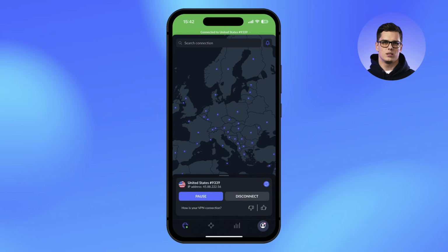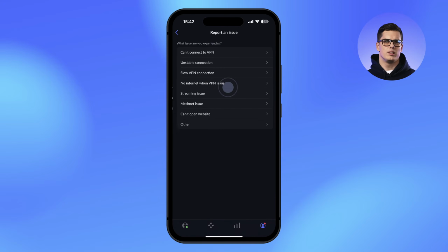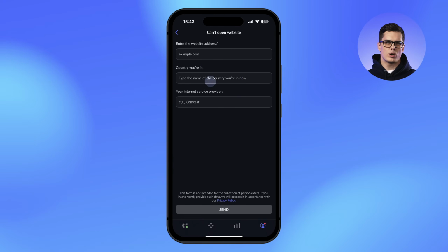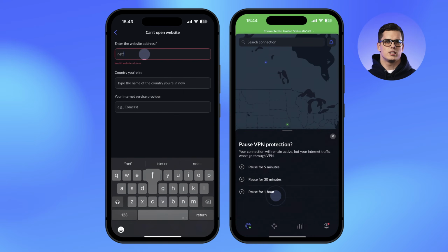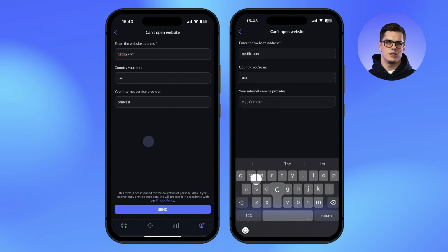Next, we introduced a way to help us improve your experience with problematic websites. If you encounter a site that doesn't work as expected when connected to NordVPN, you can report it to us, and our team will investigate. To report the website, go to User Profile, Contact us, Report an issue, then enter the website. Alternatively, if you pause the VPN connection, you'll occasionally see a notification allowing you to report the website directly. No need to navigate to your profile.